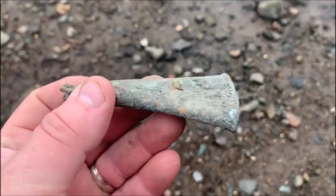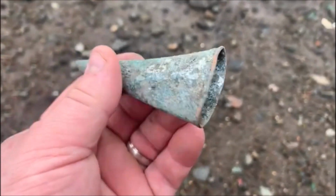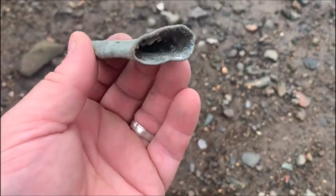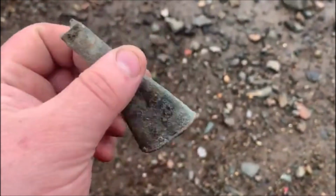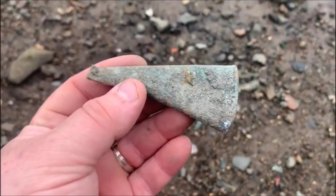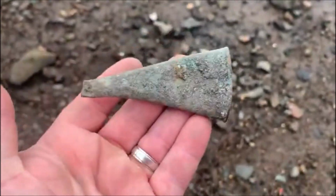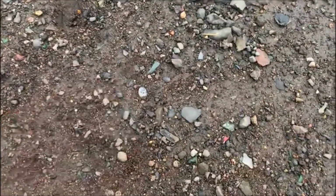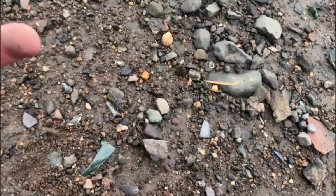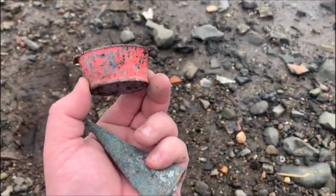Well guys, can anybody tell me what they think that is? I've just found that on the beach. I think it is a candle snuffer, you know, for putting out your old candles in Victorian times. That possibly could be a Victorian or Edwardian candle snuffer. It's just plain and simple. Some of them have got great decoration on them. But yeah, I think that is a candle snuffer. Look at that, there's something in there as well. Look at that. A little pot.